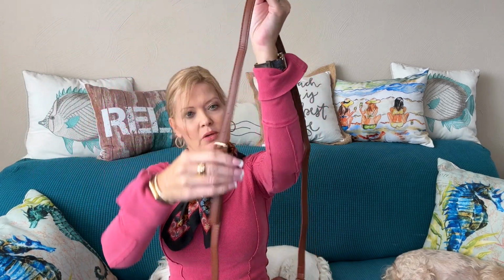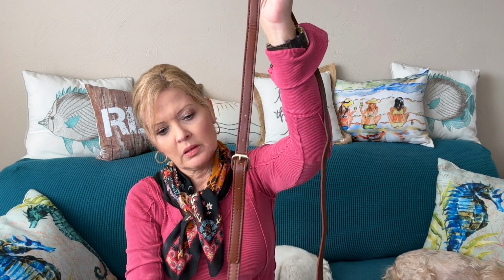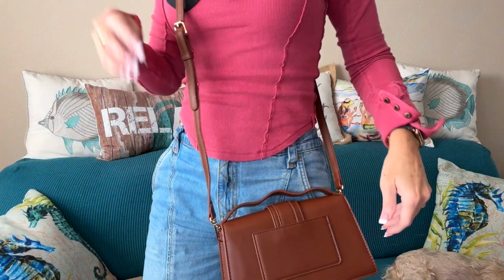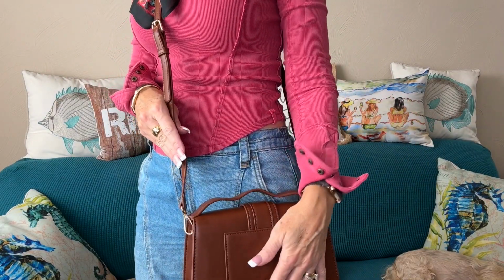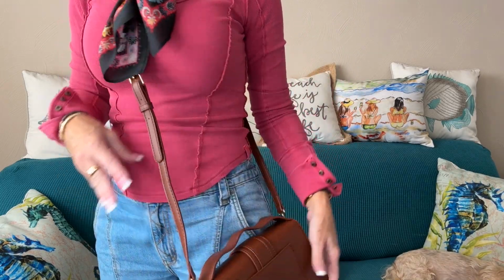There we go. I wasn't opening it properly. And then this is adjustable, so you can make this shorter or a little bit longer if you want, which is nice. And there we go. It comes down to a nice length. I would probably shorten it up just a little bit, but it's a perfect little crossbody bag.